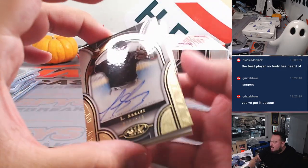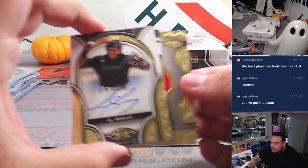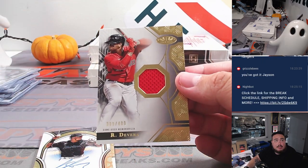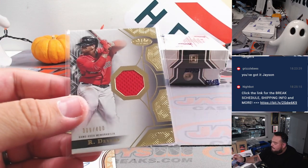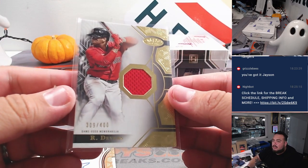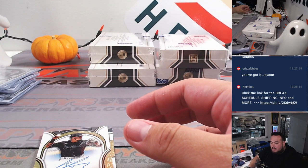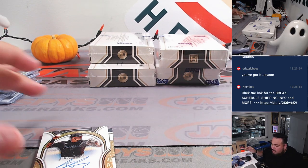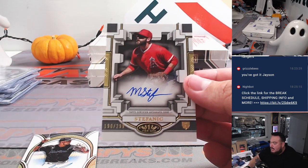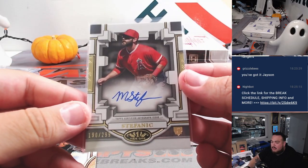We got Luis Arraez to 249. That's Marlins. Walter with that one. Yay! I have him! Nah, 309. Red Sox. Brian Crouch with that one. And Stefanik for the Angels with a Michael. Oh, there's Arrow.